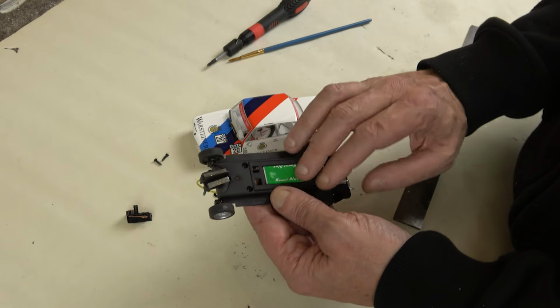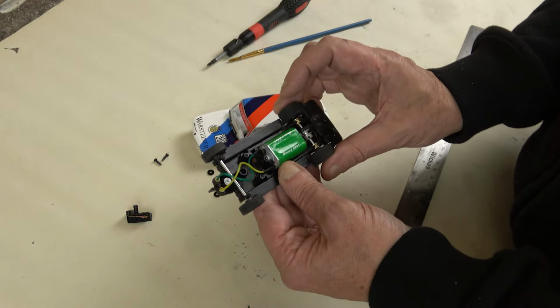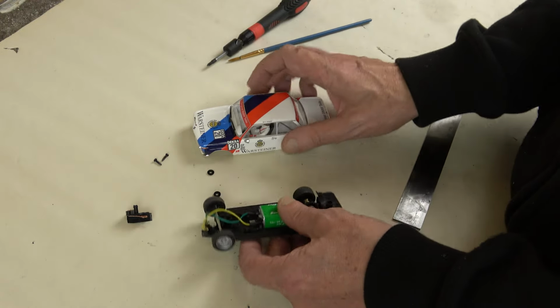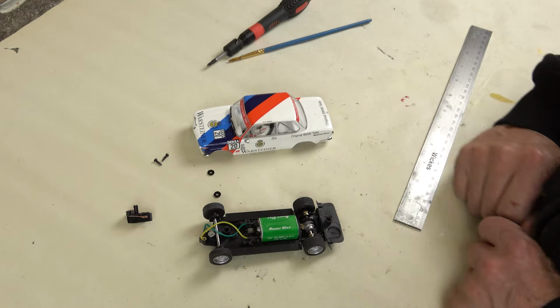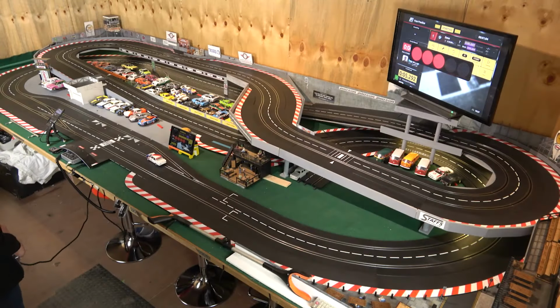It runs all right because obviously it has an inline motor, so it's almost like a magnet car. But right, I'll put this back together and we'll pop it on the track and give it a few laps before we sum everything up. Okay, let's go for some laps.